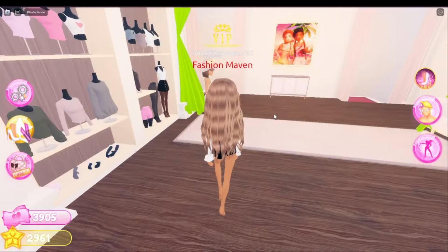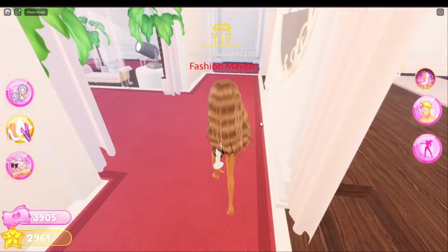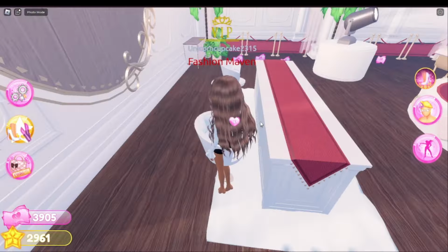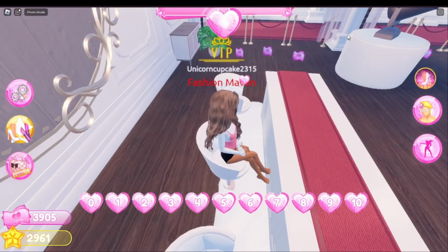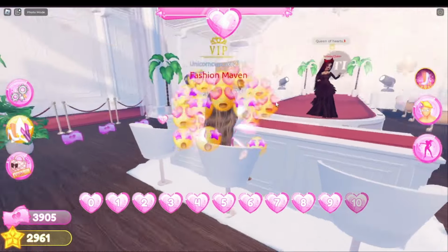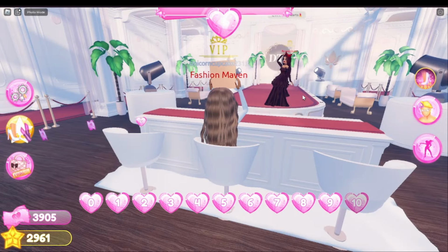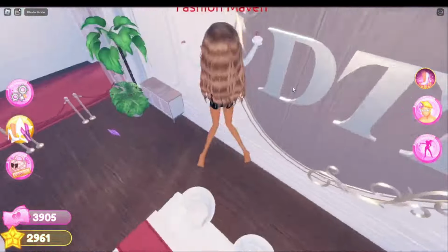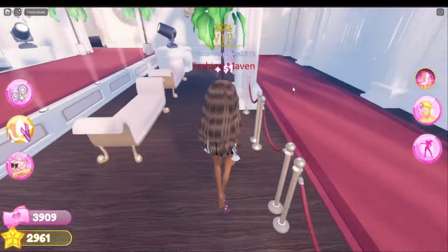No way, she did the Bridget outfit. No way. Queen of Hearts. Hold on, let me go judge her. Beautiful. Bravo. Bravo. Bravo, girl. You go, girl. You're welcome. You're welcome, Jomo. Okay. Bye, my job's done here.